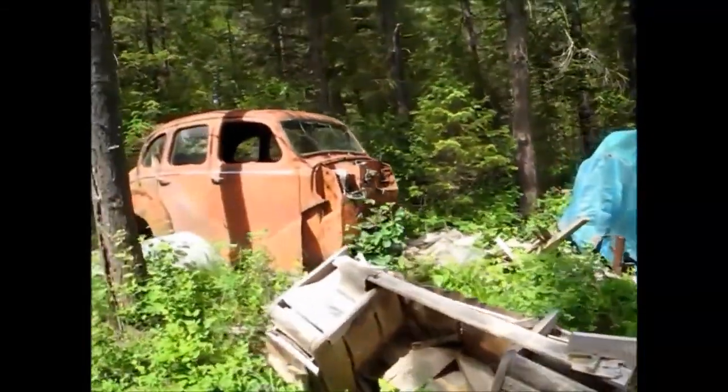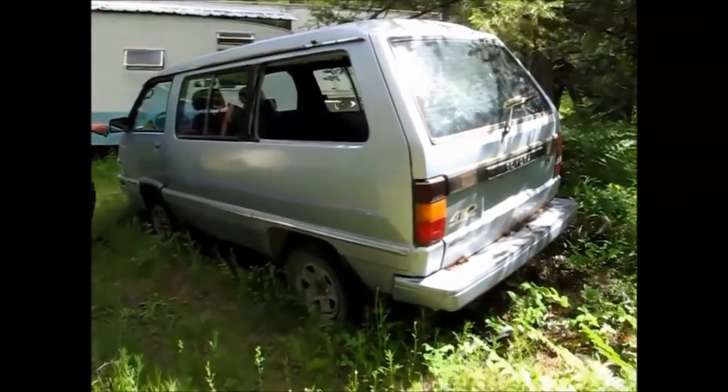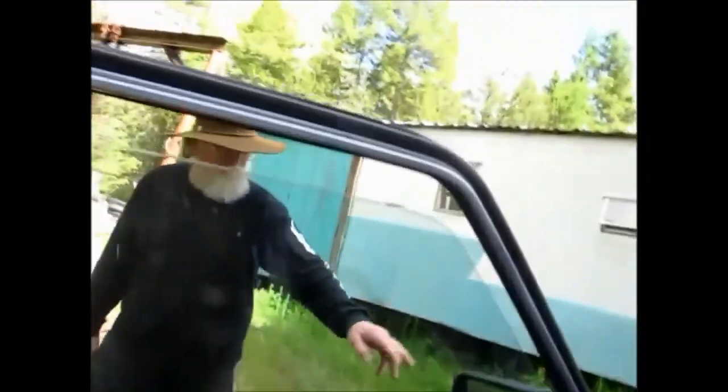There's that other one that sits up on the corner there. It's got the fenders in there. Let me see if I can get it. I showed this yesterday. You've actually got to sit in here. I sat in here yesterday. Now that one is comfortable.